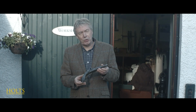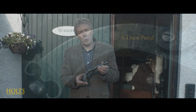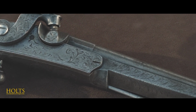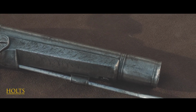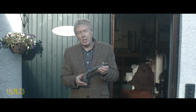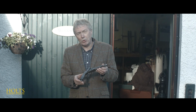This particular pistol is known as a dress pistol. It wasn't used for any belligerent purpose whatsoever. It was just simply used as a cosmetic accessory. If you went on an evening out, you would actually have a brace of these pistols as simply part of your dress just to look good. This particular one was made by Kind of Liverpool, and it probably dates from fairly late on in the 19th century, 1870, 1880. It would never have been used whatsoever.